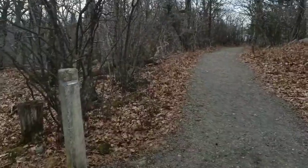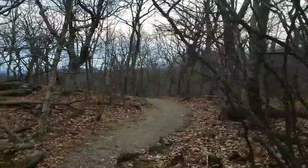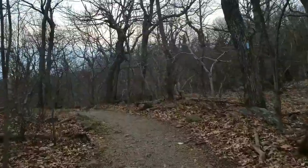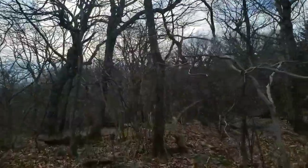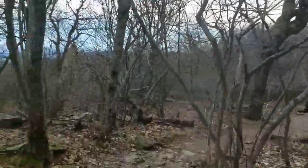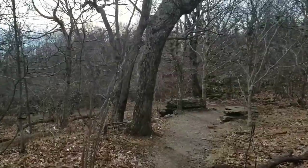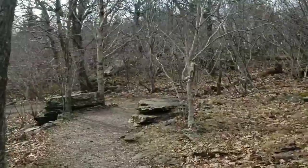All right, so I'm heading back down, and I originally came from that way. I'm gonna go this way this time. I think this is a loop that'll reconnect. And if I'm wrong about that, then whatever, just did some extra hiking. But I looked at the map and it looks like this trail reconnects to where the trailhead I started from is.